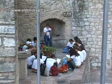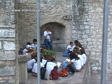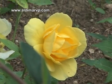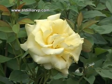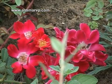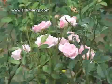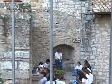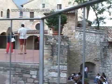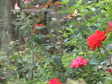Group of students participating in song and liturgy. Beautiful flowers all over the place. And that's San Damiano.